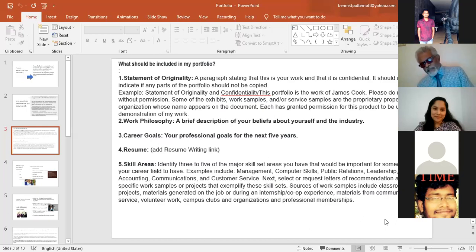So if you can select some recommendation that you got in such engagement, you may collect those examples. The projects that you have engaged in exemplifying these skill sets, have them ready. The sources of work examples include classroom projects, material that you have generated, like research papers, etc. And some of the work that you have done during your internship. And also community work that you have done, voluntary work that you have done, including in campus, certain clubs and associations that you have engaged in.